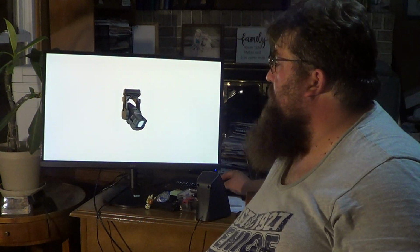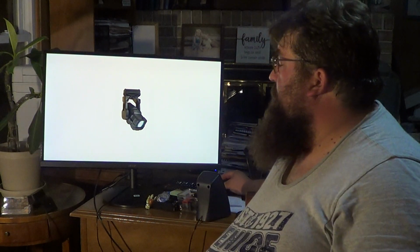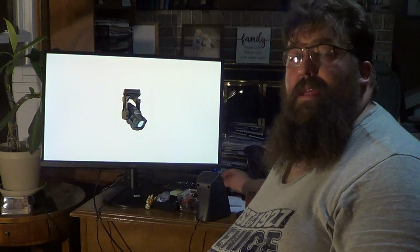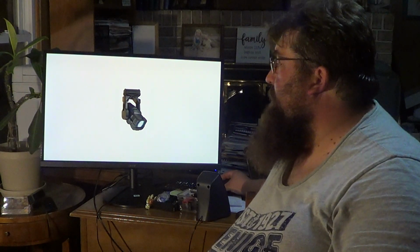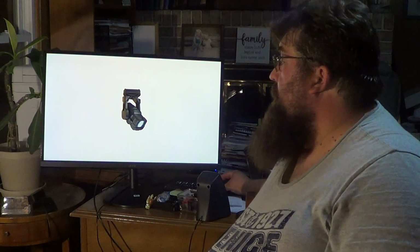This is just another example showing that you can have lots of different manufacturers making these lights, but they all look very similar. This particular one is made by ETC, the same people that build the Source 4.